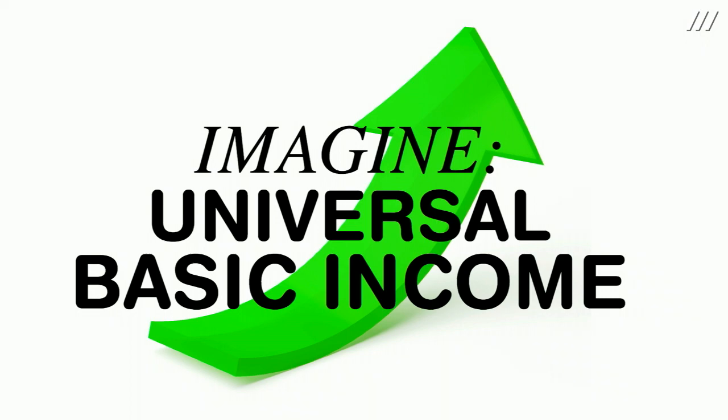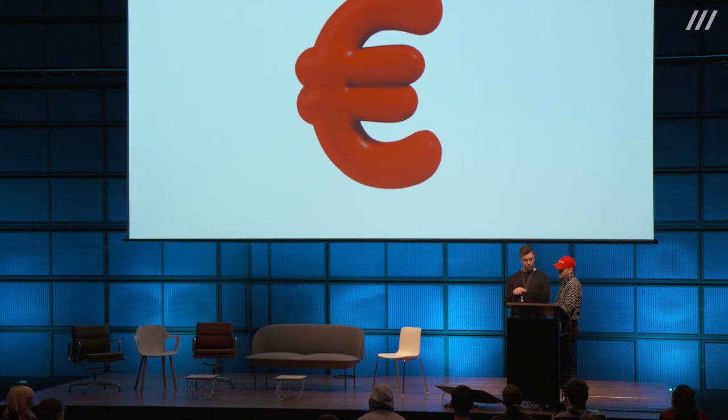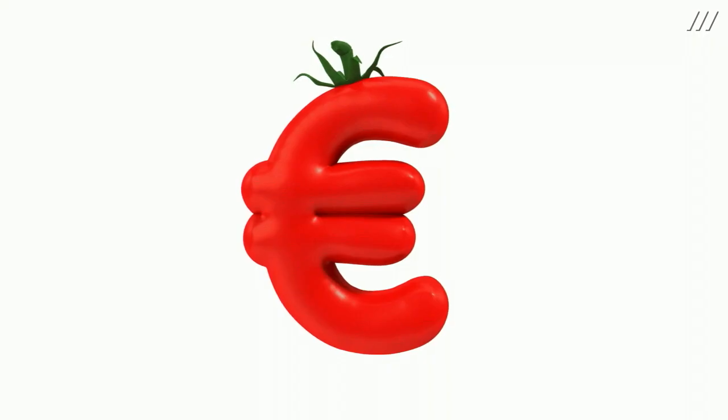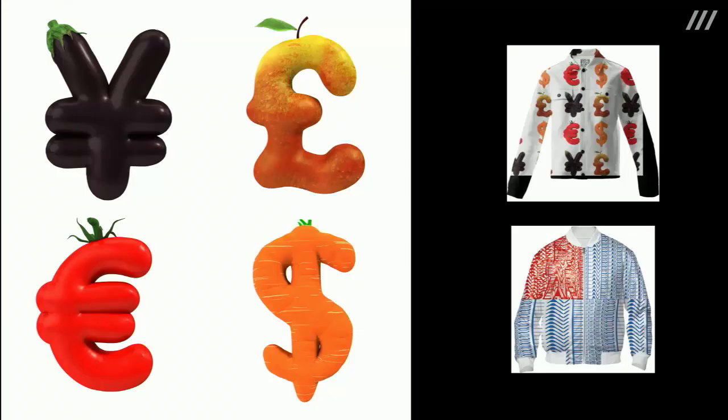The next project is called Imagine Universal Basic Income, which is quite clear. It's about universal basic income. We like working with technology a lot, obviously, and all the kind of innovation and disruption and so on. But we also find it important to think about the foundation of society. And therefore, we like to suggest implementing a basic income. We were invited by New York-based Print All Over Me to do a fashion collection, and we invited about 15 artists to participate. And this is one of the drafts, or two.